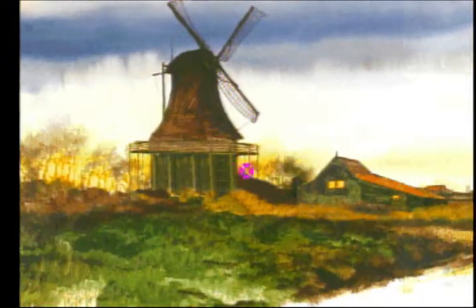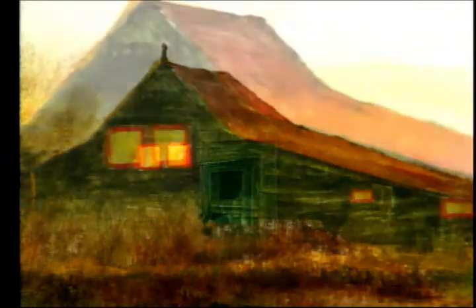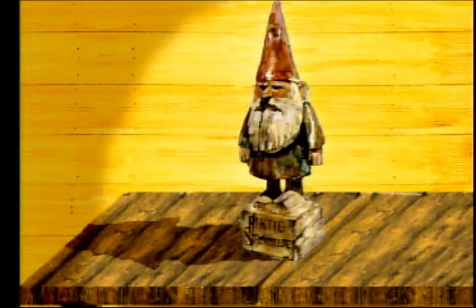There are lots of other places in this picture to explore. Are you going to look for them? In this house, you can get to know something of the history of the gnome. Here lives a family that have in their possession a carving of a gnome that is over 2,000 years old.